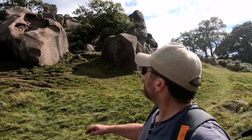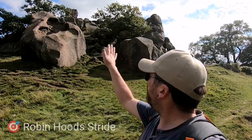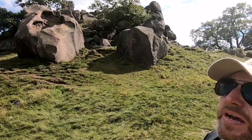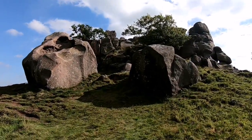As you can see, it looks pretty impressive from down here. It's like big footprints, doesn't it? A giant's footprint. At the top up there, you can see an S carved into the big stone sticking up. Over there, there's a couple of guys rock climbing.